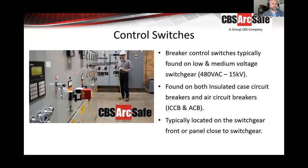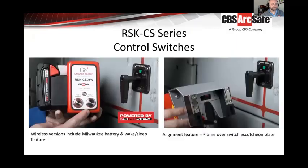Our breaker control switches, again, we've covered that earlier, but we have our CSO1 model, which covers about 80% of control switches out there. Again, here's the wireless version of that. You may have seen the name Chicken Switch. That was the company's name and the brand prior to CBS ArcSafe acquiring us in 2018. Again, now powered by Milwaukee's M18 batteries. You can see the magnetic face that goes right over the escutcheon plate. And we have 6 different models of this for a variety of switches.